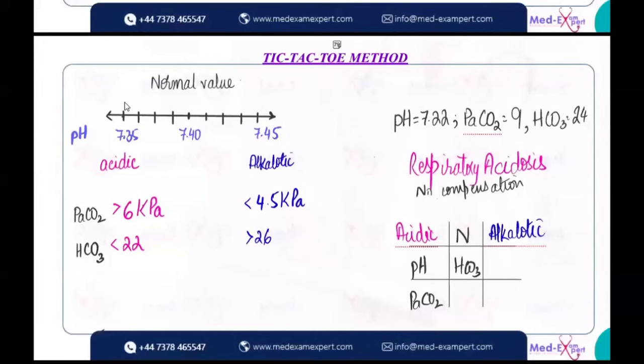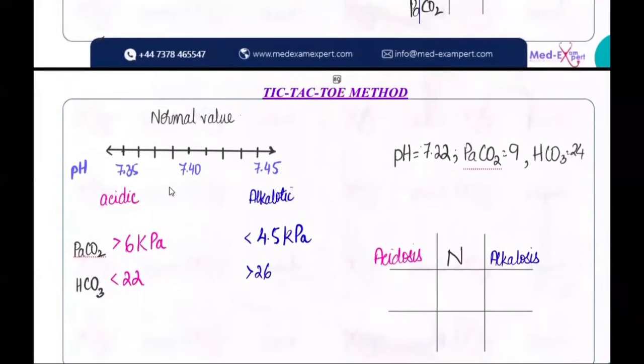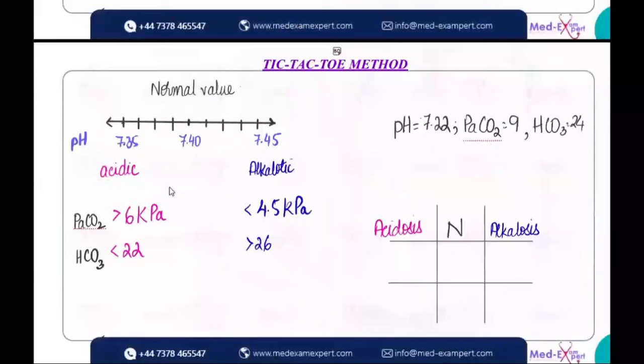So now the bicarbonate is normal, right? So there is no compensation. And if I want to draw a line across, this is respiratory acidosis with no compensation because our bicarbonate level is normal. Okay? Fair enough? I think we got this one. Now, next is this. How to judge this. Now, can you tell me?